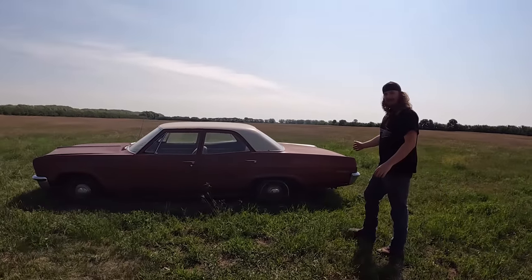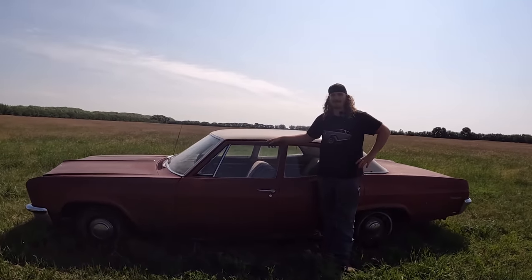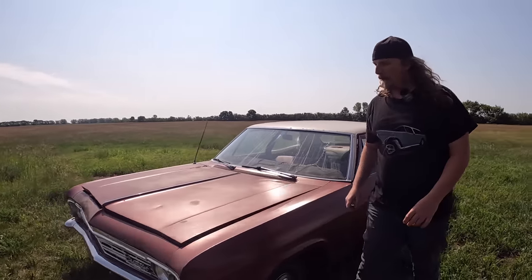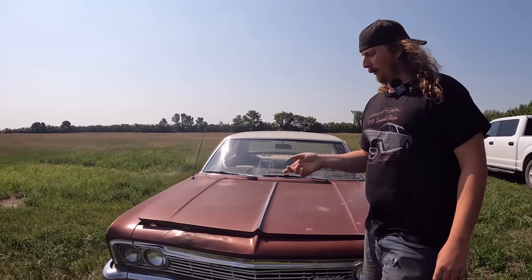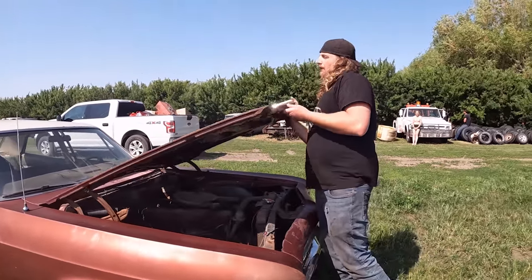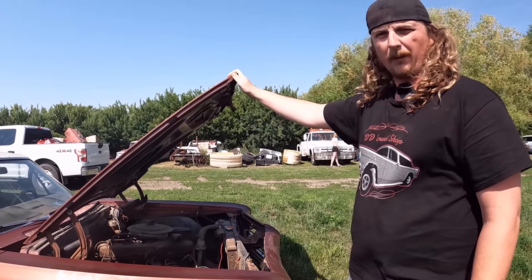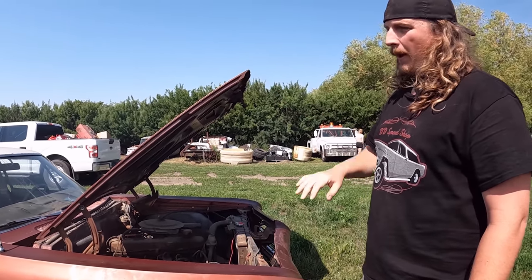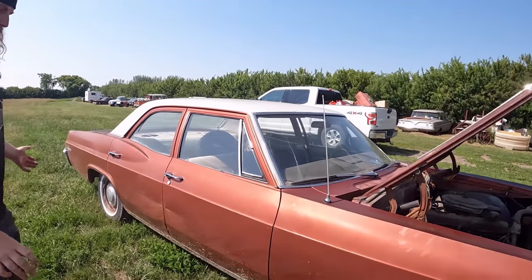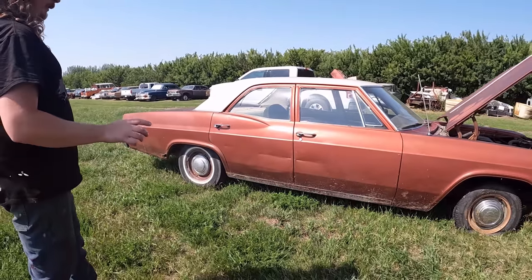It's a '66 Biscayne, which I didn't really need, but it was cheap, it's complete, it's a base model unit. Straight six, automatic, must be a Powerglide, I didn't even look at it. It's like old man fresh, look at it, it's perfect. It has that old man fresh smell. It does smell like that, yeah.